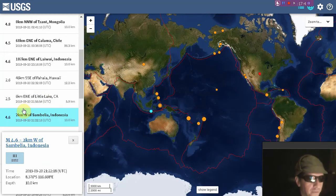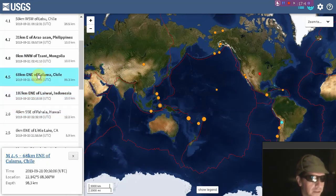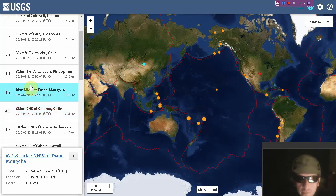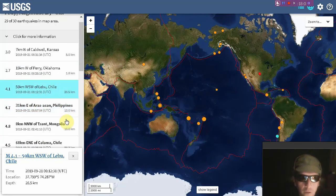That one occurring just before UT midnight. 4.6 in Indonesia. Here's a deep quake at Chile. That one 98.3 kilometers depth. 4.8 at Mongolia. We have been seeing quakes in that region of China recently. A 4.7 at the Philippines. A 4.1 at Chile.